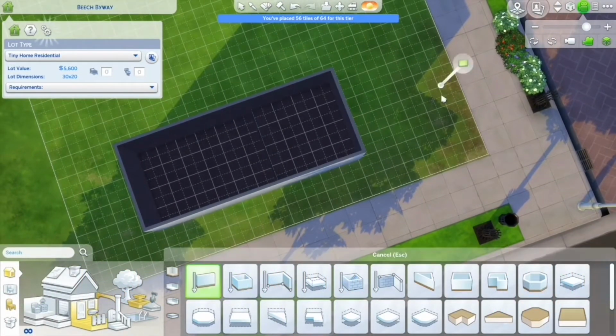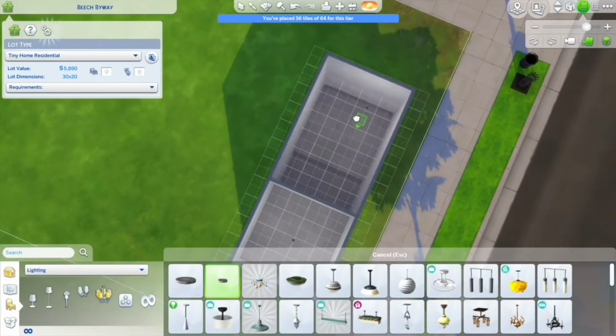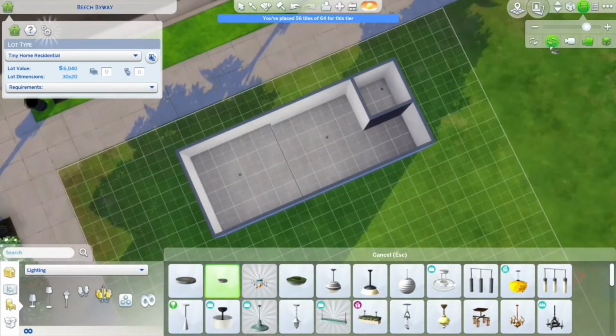Today we are building a tiny house with a loft and a raised kitchen. This is a speed build with no custom content.